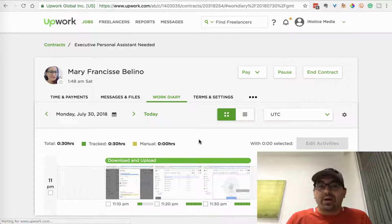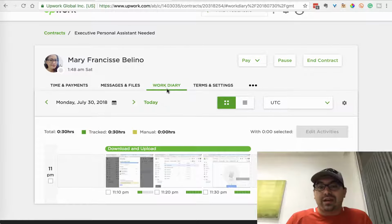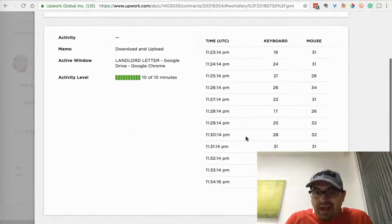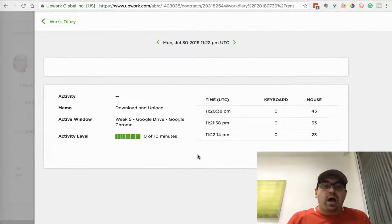So this is under work diary, and when you're inside the work diary, you can actually see what they're working on. You can see how much their mouse is moving based on activity. You can see how much time they're clicking on the keyboard, and it will also show you a screenshot of what they're currently working on. You can do that just by clicking there, and I'm not sure, it's supposed to show a screenshot here, but it's not right now. I'm not sure why. But that's literally what you're looking at. You'll see the exact screen of what they're seeing along the process.